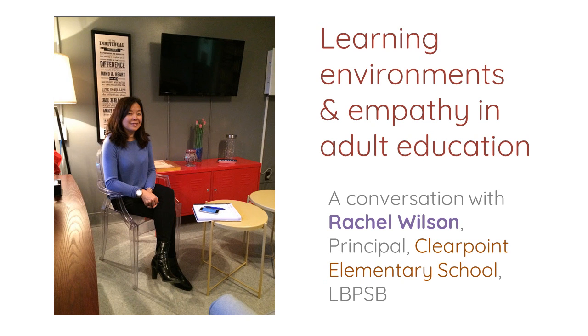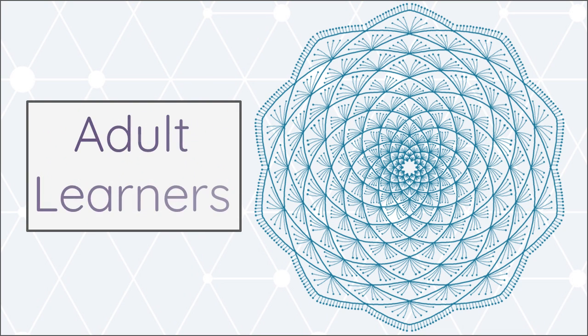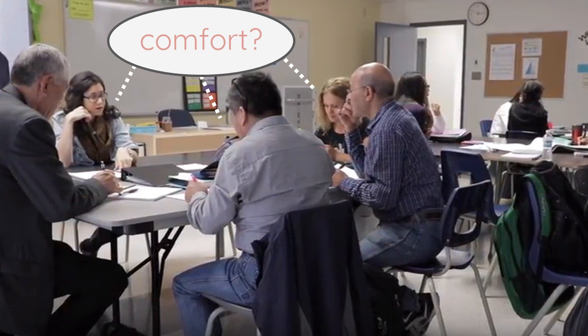One of the things that we're really focusing on in developing our programs and looking at our spaces, and I think this is really, really important for adult learners, is designing based on empathy. Talk to them. How are they most comfortable? What do they like to sit on? You know, when they're at home, are they learning?